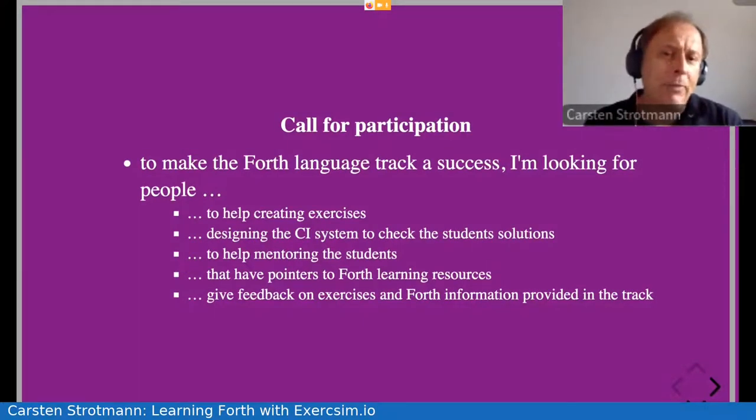And we need to have people that are willing to mentor the students. So review source code, give comments on the source code, help them to get better in Forth programming. We need a collection of pointers to Forth learning resources. We already have a lot of that, like Stephen Pelc's book and other books that exist. Also, there are some resources online, but we need to curate that. We need to put that all in a good list and keep that list up to date. And we need people to give feedback on the exercises. Maybe people that are willing to take the track and go through that as a beta tester.